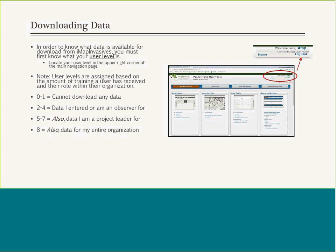Going through some of these real quick, user levels 0 through 1, you can't download any data. 2 to 4, you can download data that you entered or you are the observer for. 5 through 7, in addition to downloading data that you entered or are the observer for, you can also download data that you are a project leader for. We talked about that a little bit earlier in the training. You have to be at least a level 5 to be a project leader.